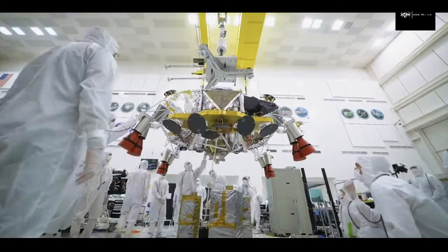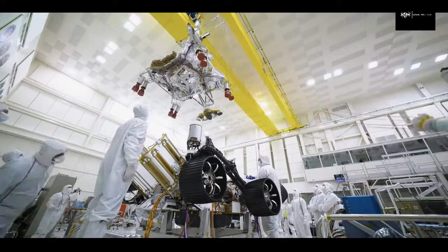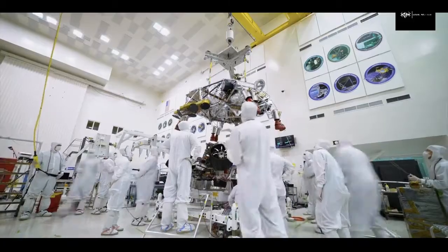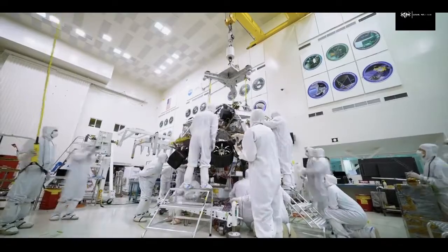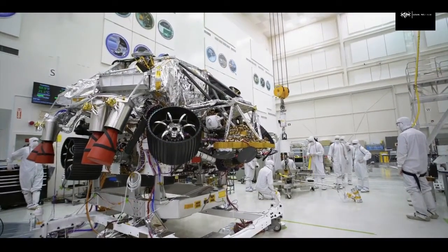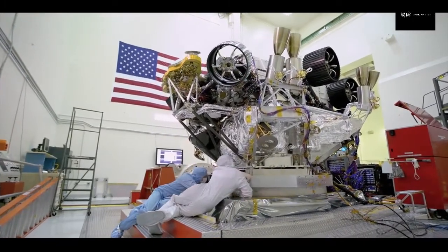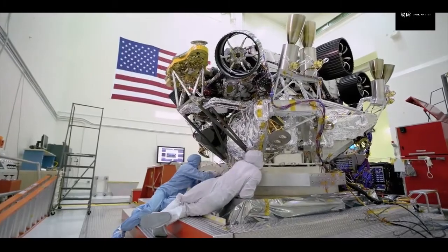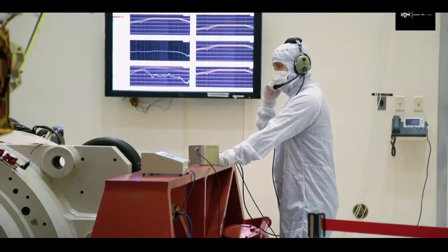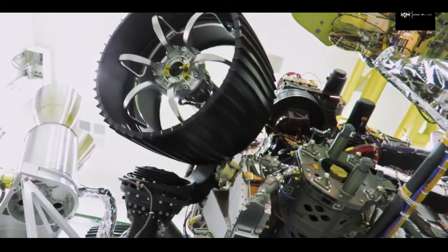Before it goes to the space simulator, the rover has to pass another test, mated to the descent stage. Mounted together the way they'll fly to Mars, they're going to experience some of the stress of launch. This is the vibration table, and its job is to simulate the experience of sitting upside down on an Atlas V rocket during liftoff. Just one of the many indignities they will have to endure on the way to Mars.